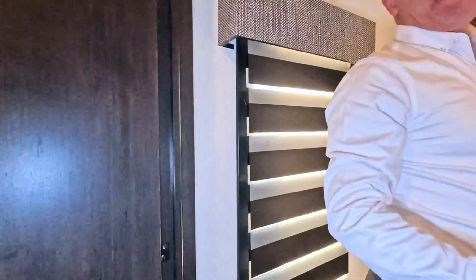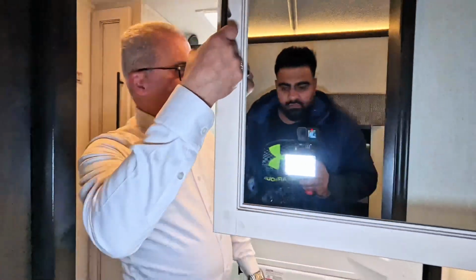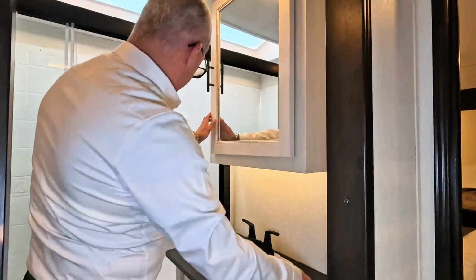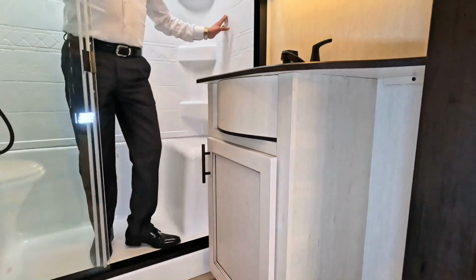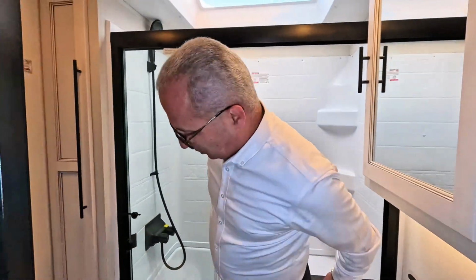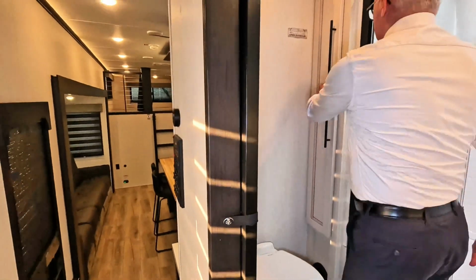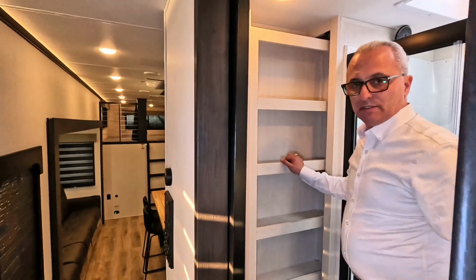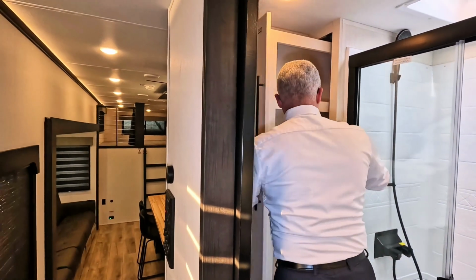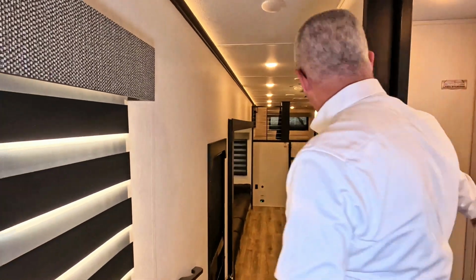Now this is the main bathroom. It has a nice solid medicine cabinet with a sink. Place again for inverter prep, big shower, no issue for height, width, handles, very roomy, a porcelain toilet, not a plastic one. And then you have pull out towels. You could put the towels here, or chemicals, shampoo, conditioner, whatever's for the bathroom, or linens.